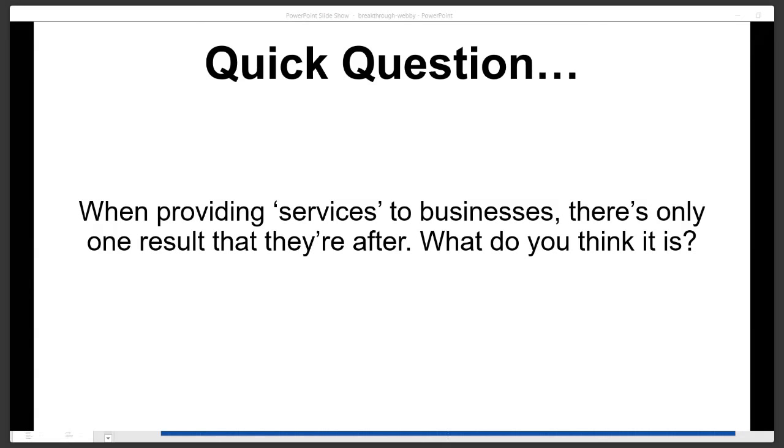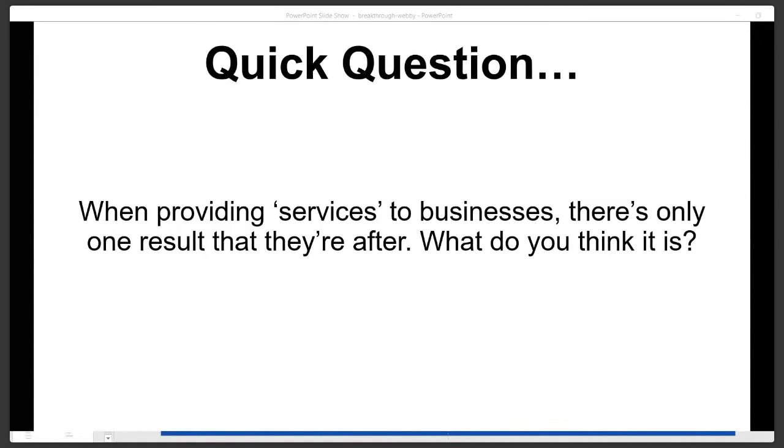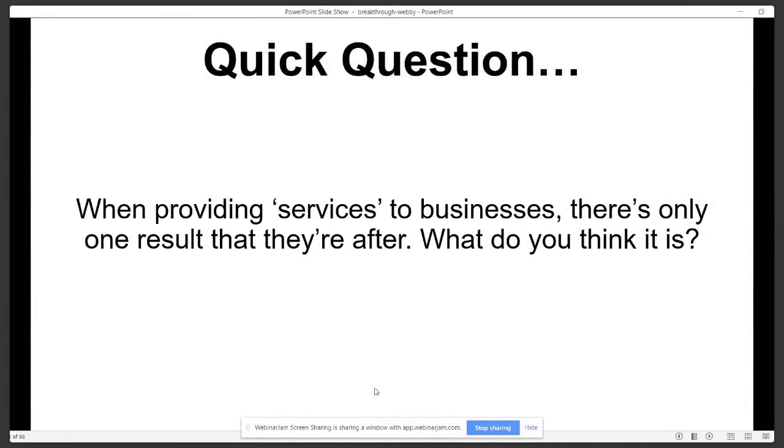Customers, leads. Okay. So the answer to that question very simply is money. All right. One other person said something interesting too. What's in it for me? What is the result? Customers. Yeah. A couple of people saying money as well. So yeah, the only result that they're after is money.